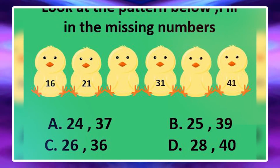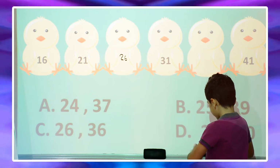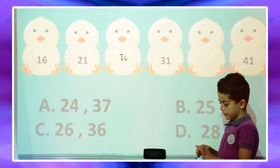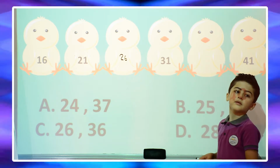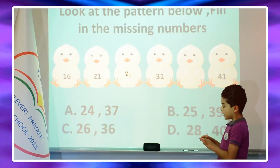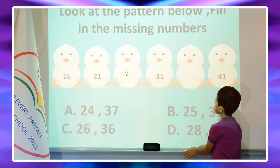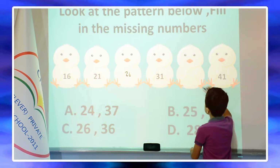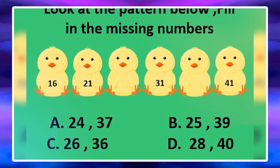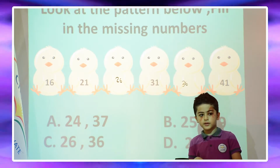Very good. How many add to make 31? Now 31. How many? 27, 28, 29, 30, 31. Very good. Now 31, 32, 33, 34, 35, 36. Very good. Write down number 36. Very good. 37, 38, 39, 40, 41. Very good.